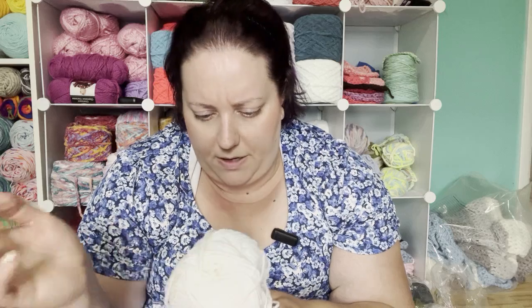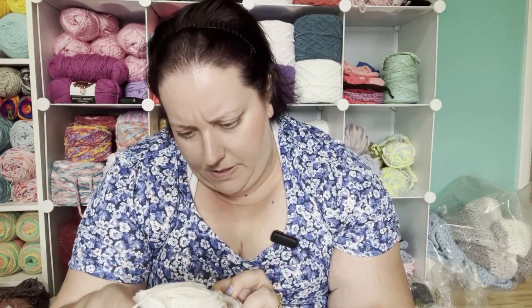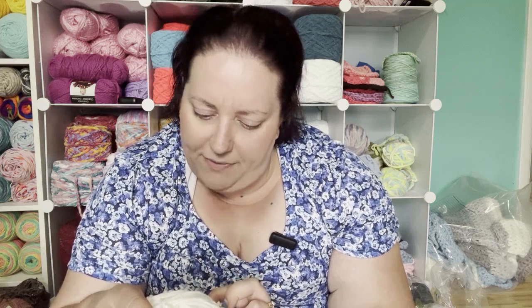Let's see. 100% cotton, as we know, 100 grams. And what does it call for? 6mm knitting needles. Hand wash, lightly spin, dry flat.